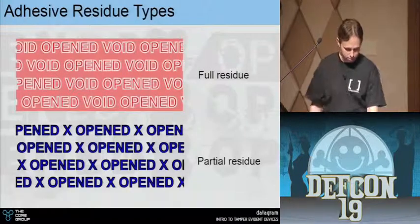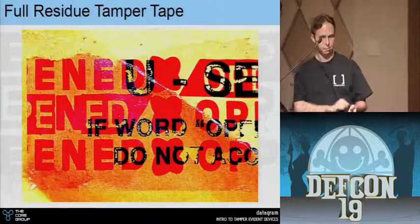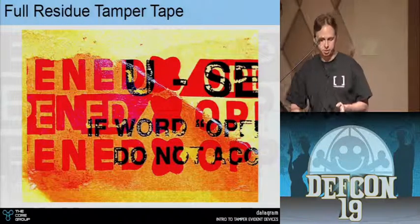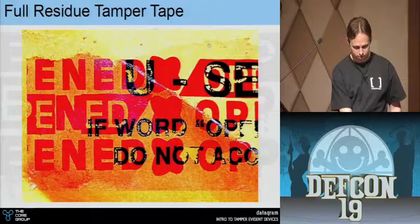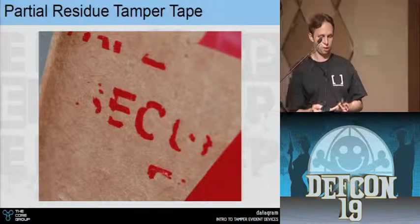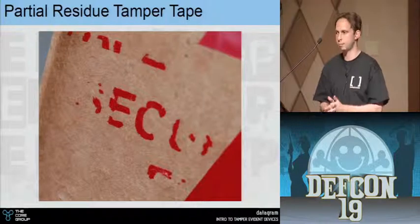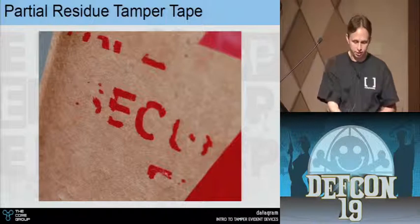So the two things we have, and we'll go right into them, is full residue tamper tape. And that's where if you pull the tape up, if you just physically force it up, it'll leave behind a residue. And that residue will be the full width of the tape. So you can see here, there's a little residue all the way to the bottom, right? And then a partial residue tape will only leave a certain imprint. There's also what's called no residue tape, where when you pull it up, it doesn't leave anything behind on the substrate, but it voids itself. So the tape now says void or whatever, in the same way that this leaves behind residue.